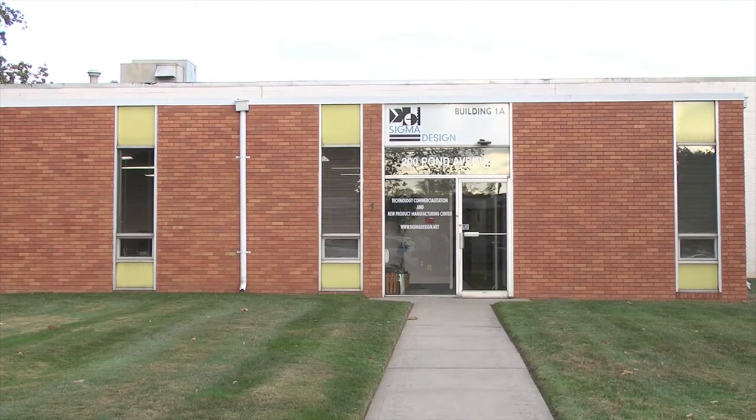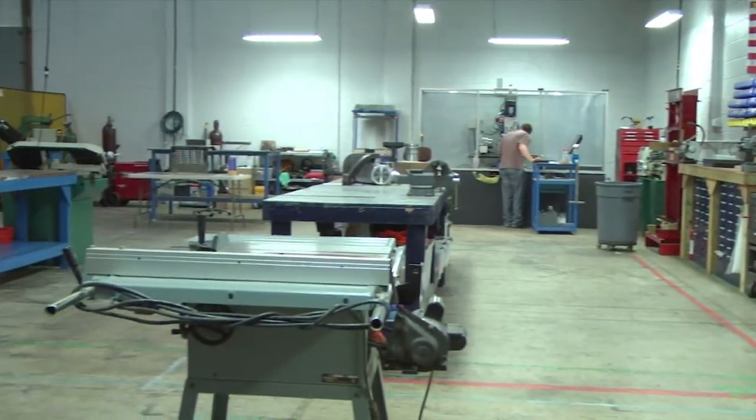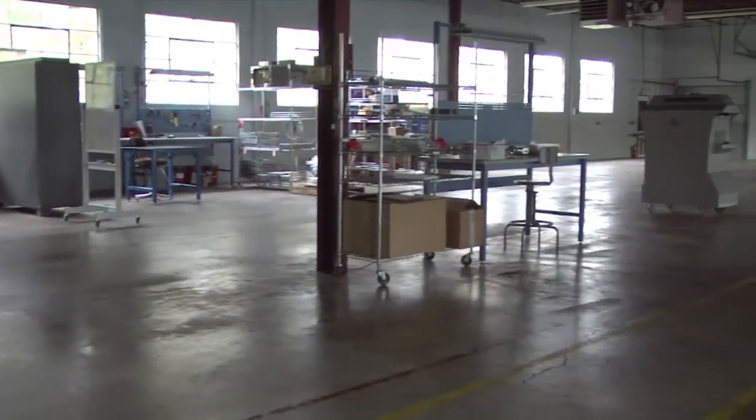You can do quick prototypes. Let's say someone sends you a file, and often that happens, that somebody already has made a design, they send you a file, we can simply print it on the machine behind me here. Jerry Lynch is the CEO of Sigma Design, an engineering company that offers 3D printing services to businesses and individuals who want to see their ideas become a reality.